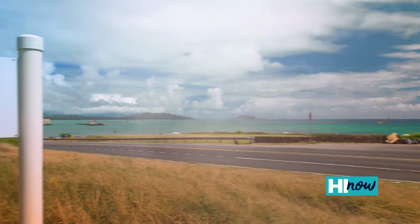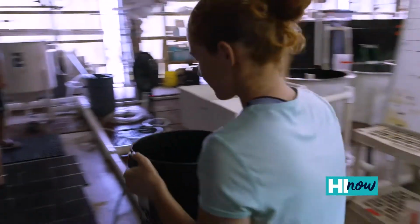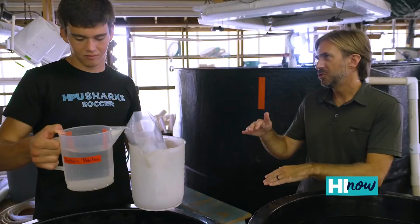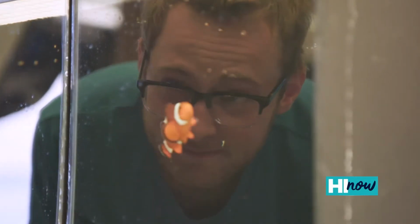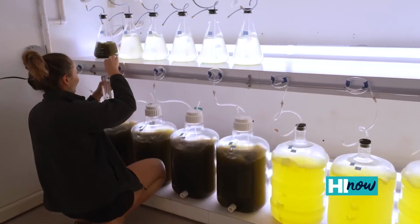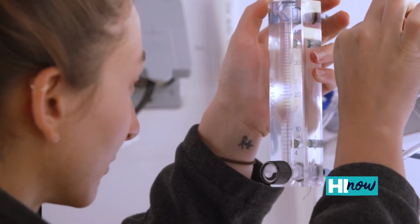But HPU has a number of different degrees that are relevant to the work we do here at Oceanic Institute. Certainly marine biology is one that comes to mind. A lot of the students in that program get to interact with the researchers here, and it's a really unique facility in that regard, that we have undergraduate students working side by side with scientists and with professionals in their field.